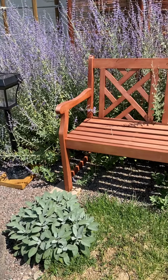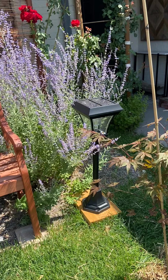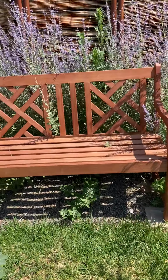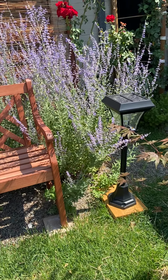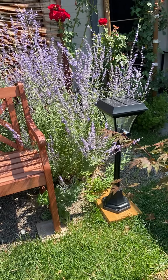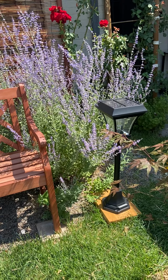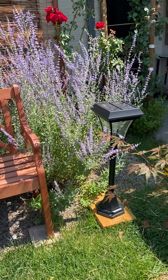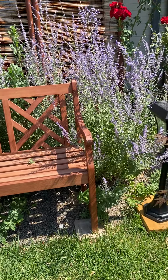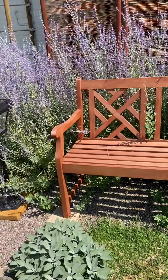I put in these little solar lamps that I have right now just on a piece of wood for a base because the wind here is so intense and they'll just blow right over. So I'm either going to put gravel over top of them, or I'll dig the dirt down and put them in the dirt a little bit.